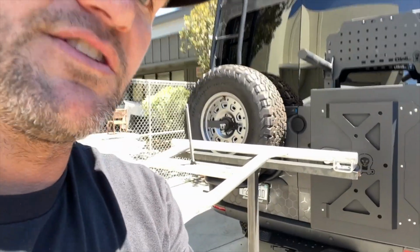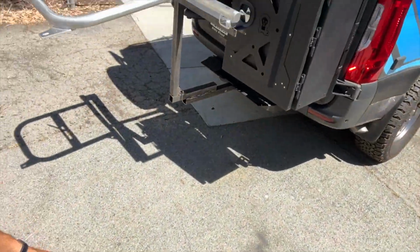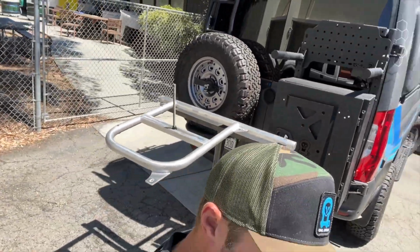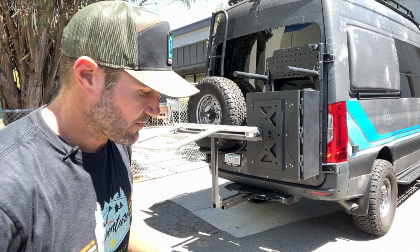So what we're going to do is stack some weights on it. So if I go over here, we put this post on here, and we're just going to stack weights, and we're going to see how much weight this thing can handle before it starts to bend and deflect. I don't know what we're going to get to. I have no idea, but I brought a lot of weight, so we'll see. All right.